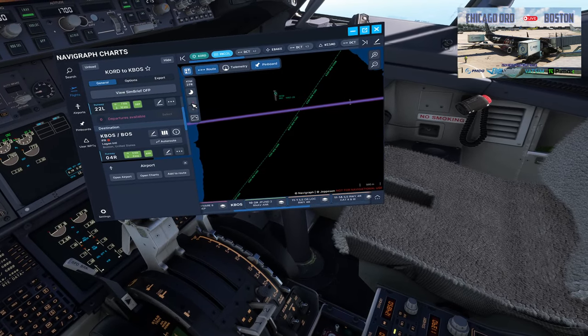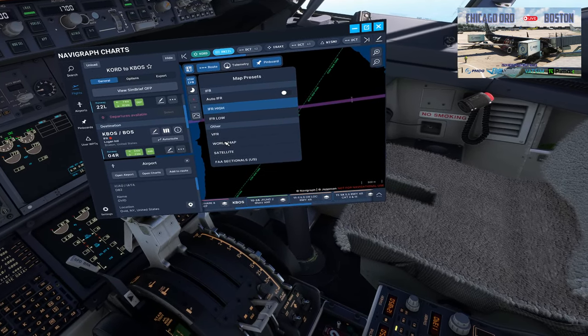Delta 1415, climb and maintain flight level 340. 340, Delta 1415.